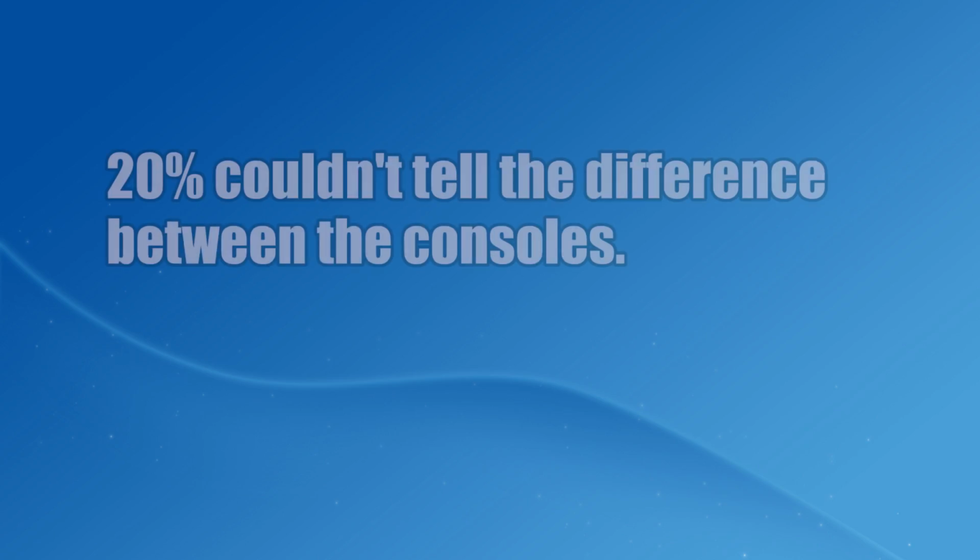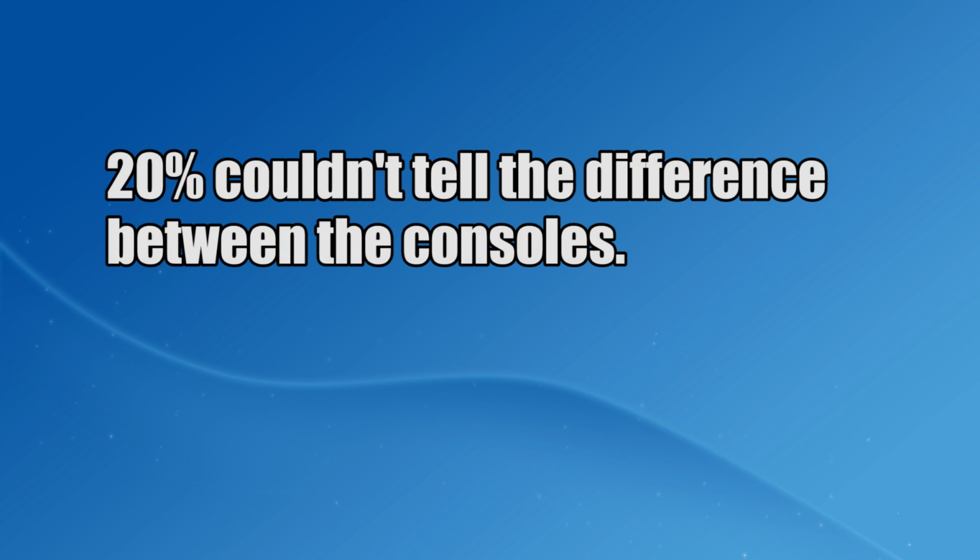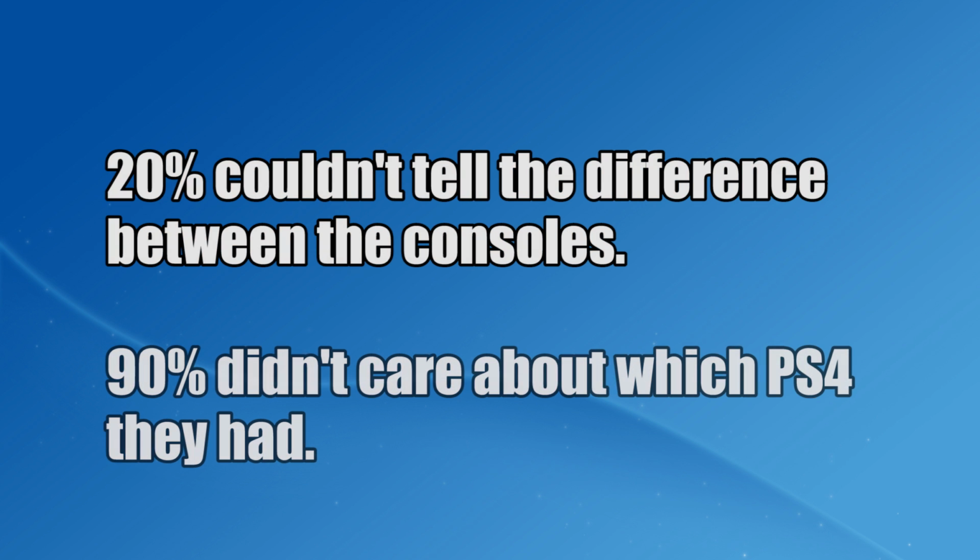So after all that testing, and it took us like 10 hours to get everybody in and out of there, we had some interesting statistics. 20% of the people couldn't even tell the difference between the two systems. And 90% of the people didn't care whether they had the PS4 or the PS4 Pro. So there you go. We got a bunch of reactions from a bunch of other people to show you, don't just take our word for it. The general public also feels the same way in that this thing is a catastrophe.